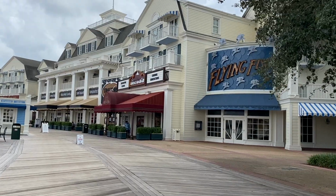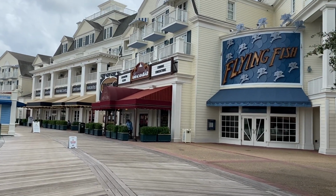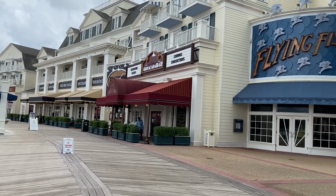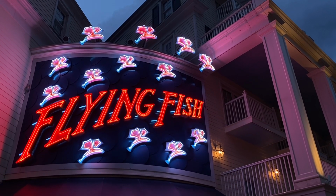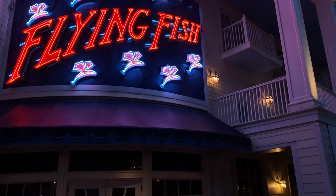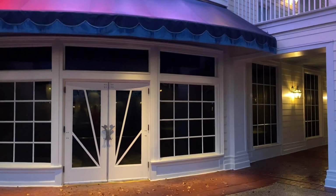And last but not least, we do have Flying Fish. Now this is one of the more high-end restaurants on Disney property, so this is really going to be for if you're really into the high-end restaurants or if you're looking for a place to go for a special occasion, this is going to be it. Signature dining on property with the best seafood dishes like salmon, seafood pearl pasta, and then scallops. All right, so those are some of the amazing restaurants at the Disney Boardwalk. Let's move along to number 4. This is a little similar from the Disney Yacht Club video we did.